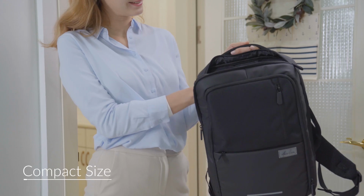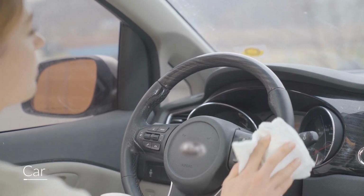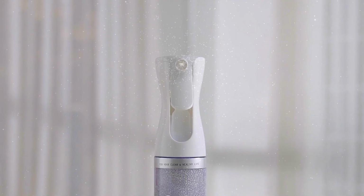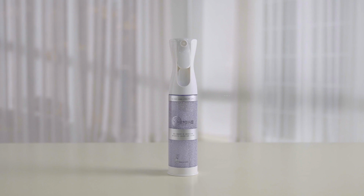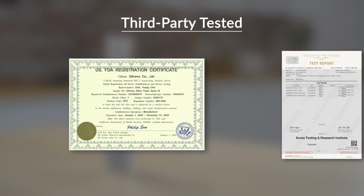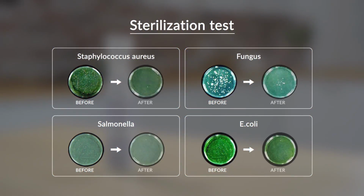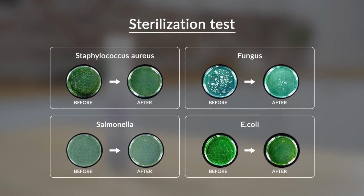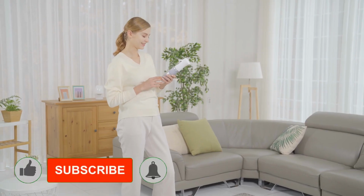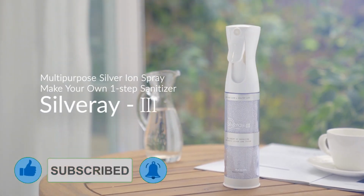So compact, you won't even feel it in your bag. Use it to sterilize anytime, anywhere. Absolutely no chemicals in this little guy, but it still wipes out 650 different kinds of bacteria. Even the most sensitive germaphobes will be satisfied with this third-party certified sanitizer. Chemical-free, alcohol-free, silver ion sanitizer. Spread the word, not germs.